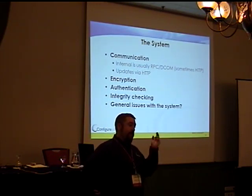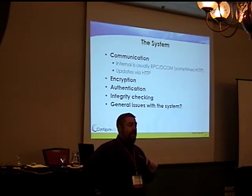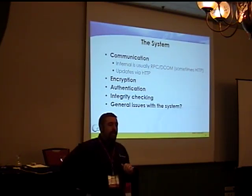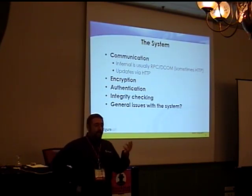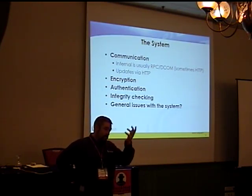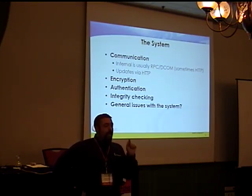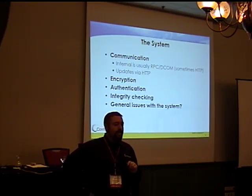If I talk to download.microsoft.com and ask for such and such file name.exe and you give it to me, that must be the right file. And so they'll happily accept it and take it down, bring it into the repository, and let you distribute it out. Some tools, well, only two so far, check for the signature.